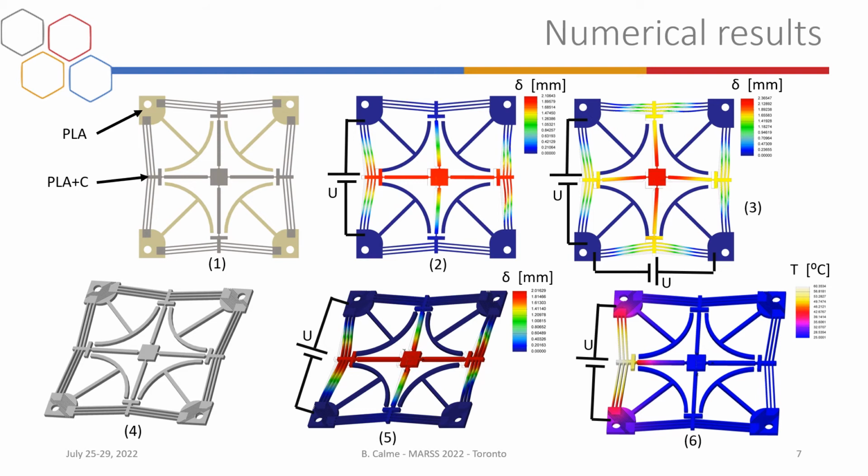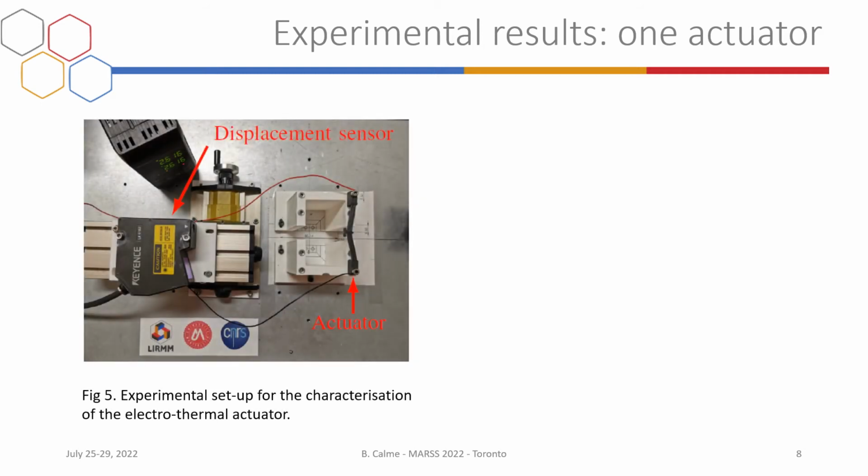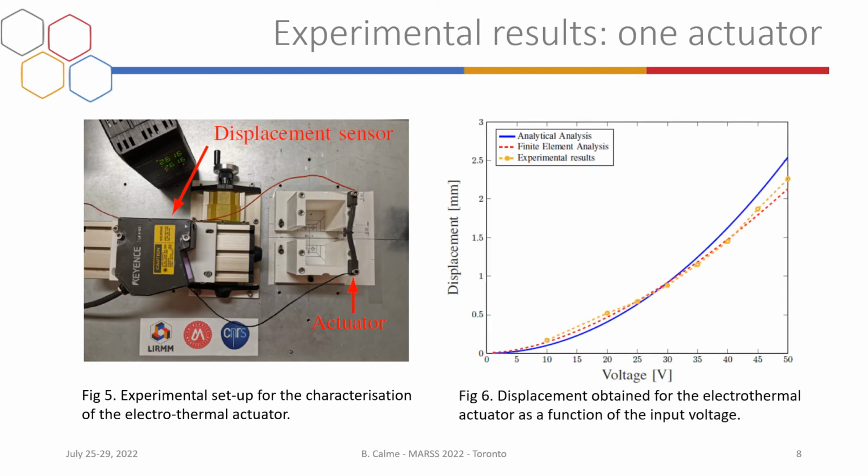These results being conclusive, it thus remains to validate them experimentally. In the article, we detail the characterization of the printed material, but we will present here only the characterization of an actuator and the positioning system. The actuator was evaluated using the setup on the left. The shuttle displacement was measured for different voltage values ranging from 10 to 50 volts in 5-volt steps, with a return to room temperature in between. These results are shown on the right.